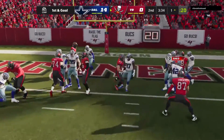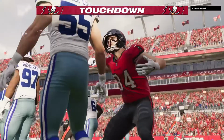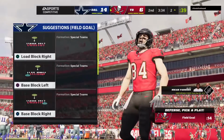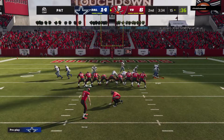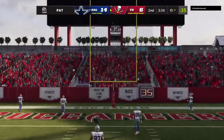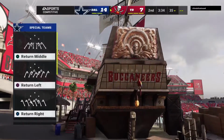They hand off to their big tight end, and he's into the end zone. Touchdown, Buccaneers. Cameron Brate taking it in from a yard out, and the Bucs have made this a one-score game. Extra point up and good by Succop, and that'll cut the lead down to a touchdown.